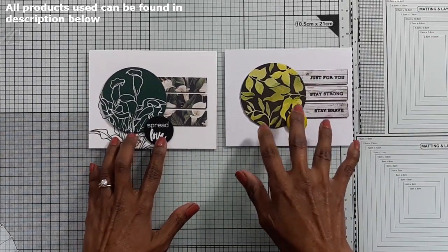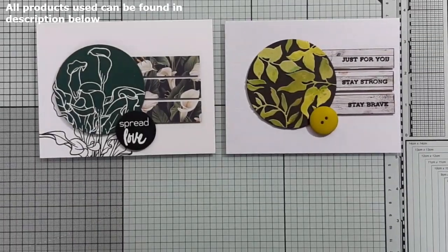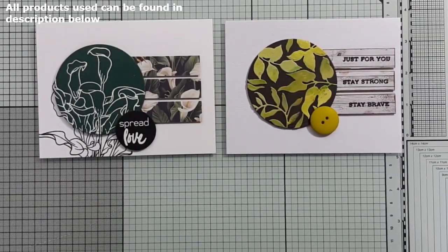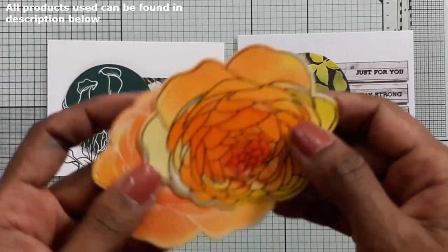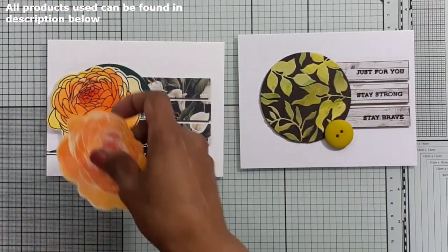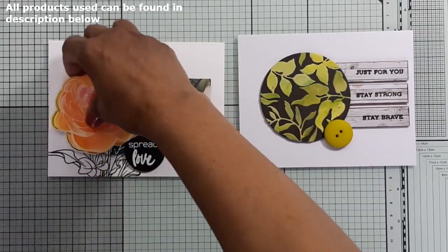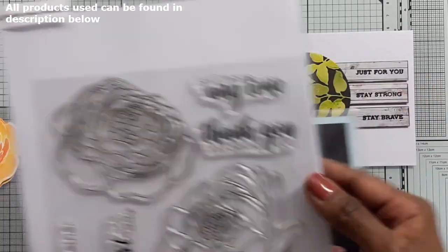There are other options. So you can also, for example, use a flower. Here is a flower that I painted. I stamped it, embossed it and painted. So this is the Sweet Nothings from Altenew. Or you can die cut, my favorite, antique roses. So there are many options that you can use for that big circle that you need to fill with either an embellishment, a die cut, layered stamp.